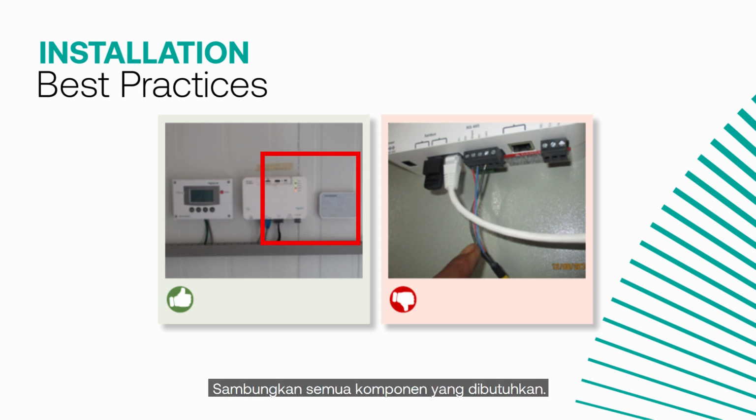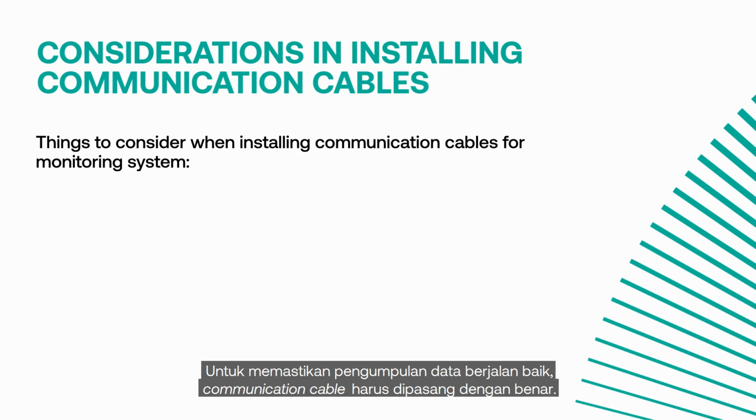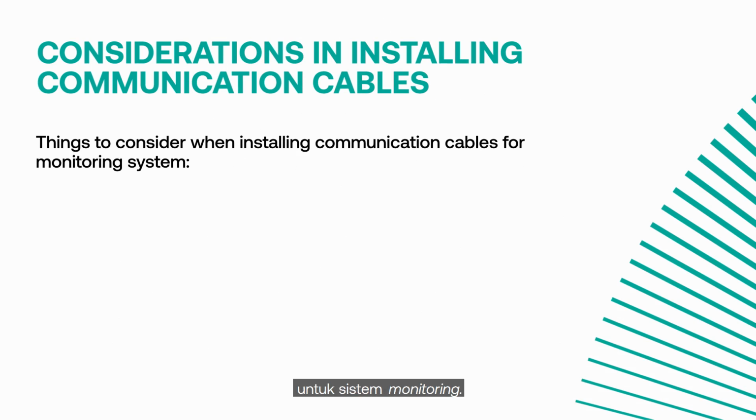Connect all the required components. One of the examples leaves pyranometer uninstalled. Hence, the data from pyranometer cannot be read by the monitoring system. To ensure good data collection, communication cable must be installed properly. So we will discuss things to be considered when installing communication cables for monitoring system.